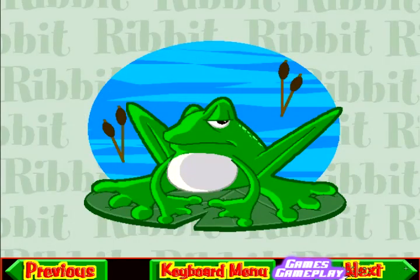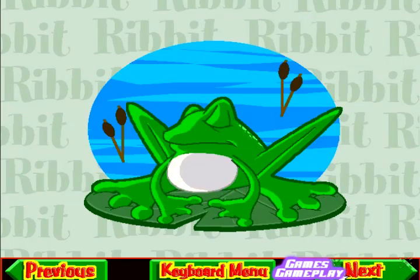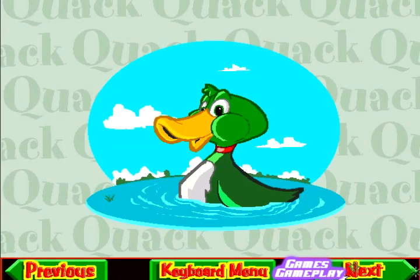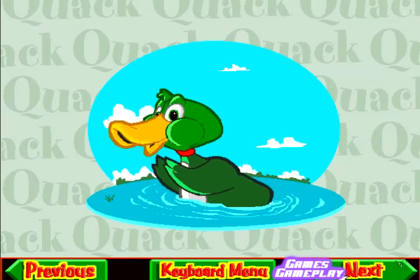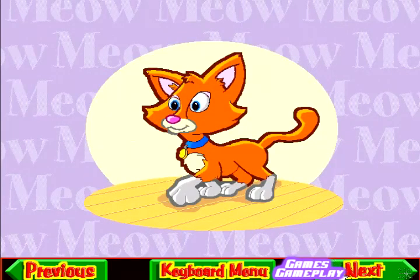Hey, you want to hear the frog make its sound? Just press a key. If you press a key, the duck will make a duck sound. Yeah, go ahead. The duck won't mind. Press a key for the cat to make a cat sound.